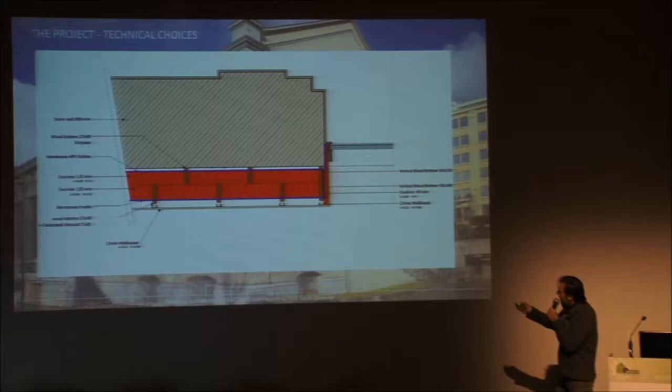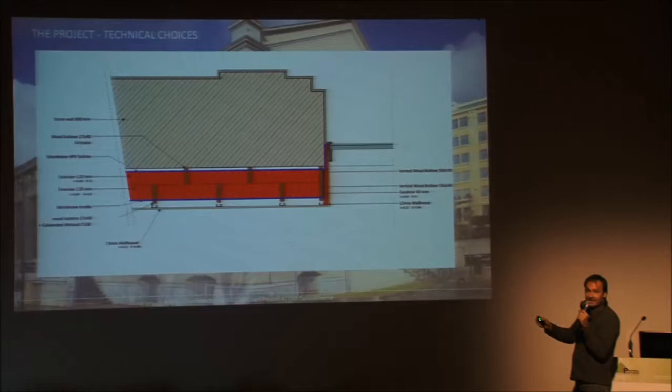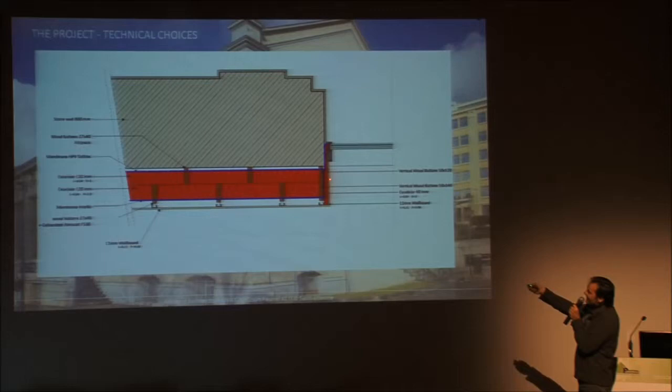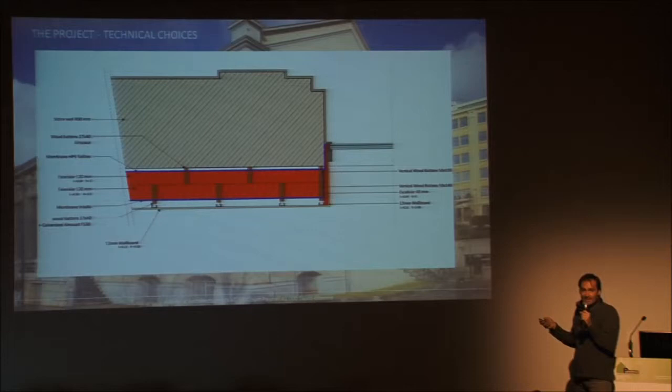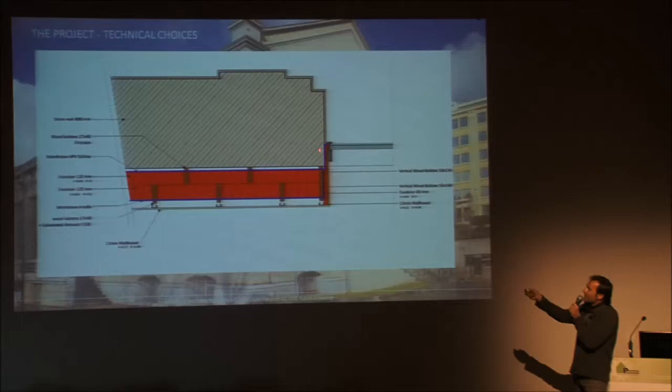Another thing you can see is the position of the window. Of course, if you want to be efficient, it's really better to put the window here, because you have to make a good line between the windows and the insulation. As the building is listed, I can't put the windows here, so I have to put them here to keep the same view as it was before. So we had to put a good insulation here, and it was quite hard.